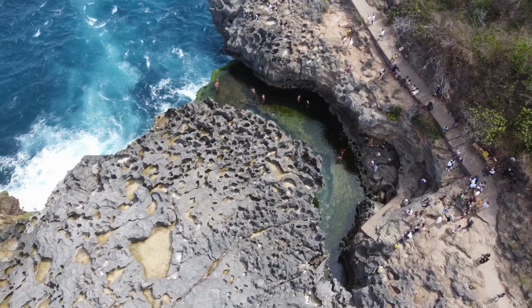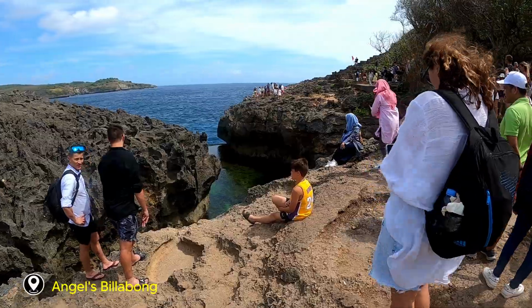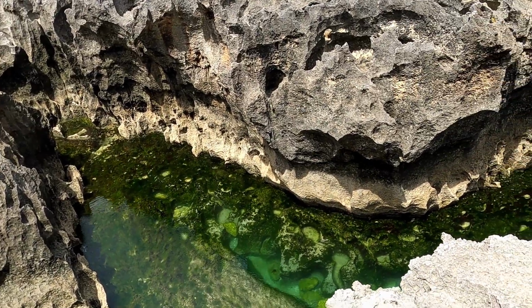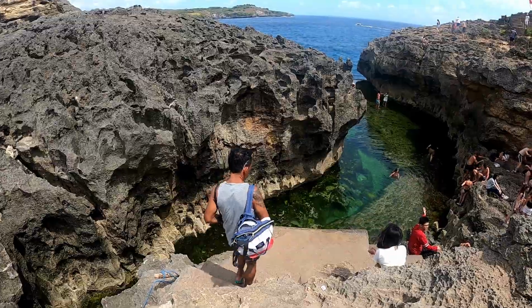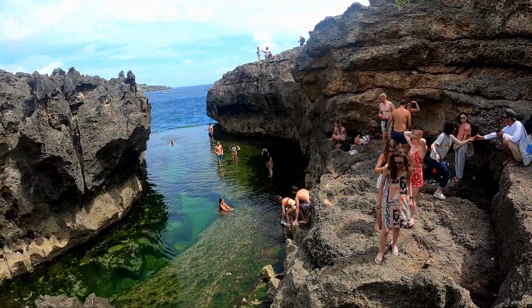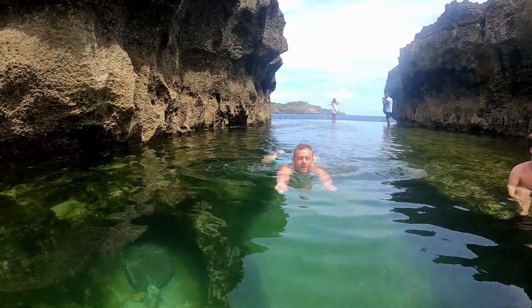There's also two other spots in Nusa Penida that we managed to visit. The first one is called Angel's Billabong. This is a natural pool that's embedded in the cliff. You can climb down and have a swim in the pool during low tide, but please don't try to climb down during high tide because we've heard it can be very dangerous.